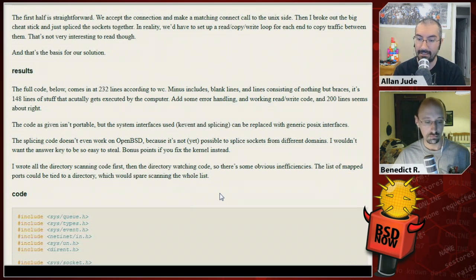He says, I wouldn't want the answer key to be too easy to steal, because he was saying this could be an interesting programming assignment. Bonus points if you fix the kernel side instead of switching away from splicing, but actually fix the feature. He says, I wrote all of the directory scanning code first, then the directory watching code, so there's some obvious inefficiencies there. The list of mapped ports could be tied to a directory, which would spare scanning the whole list every time. But all right, he's got all the code there.